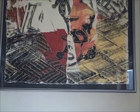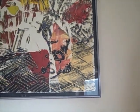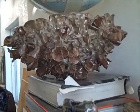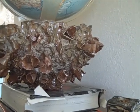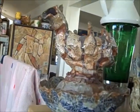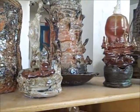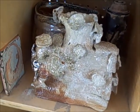Well, that's an old piece. This is an old screen print. All those old screen prints that I've turned into a collage, and these little flowers coming out. It's kind of cool. I like that one. These are absolutely terrific. Fantastic pieces here. A show of these pieces one day.